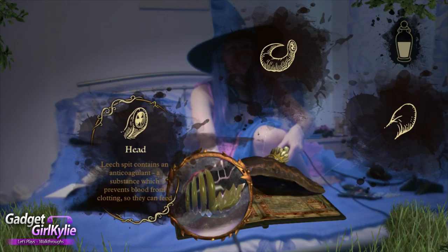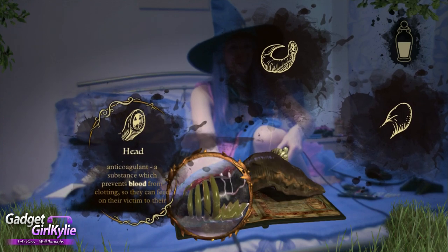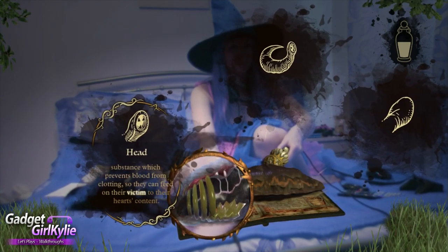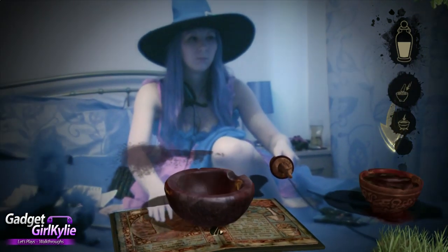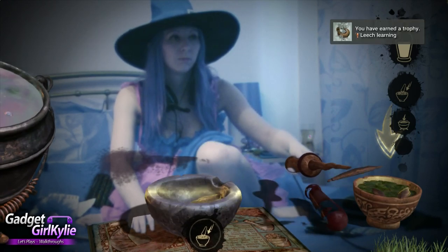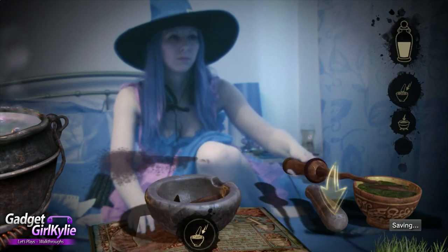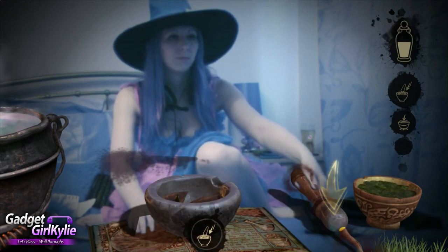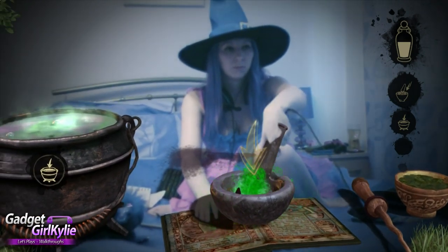Head. Leech spit contains an anticoagulant, a substance which prevents blood from clotting, so they can feed on their victim to their heart's content. Now pick up your wand. Good. Pick one up with your wand and drop it into the bowl, ready to be juiced. Good. Now put a few more in. You can juice them all at once. That'll do. Swap to the pestle and juice the leeches. You have at it, then squash them. And don't be shy. You can really tap your controller down.